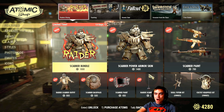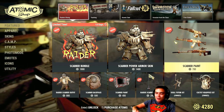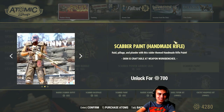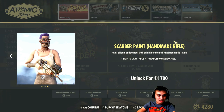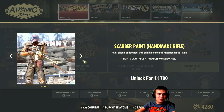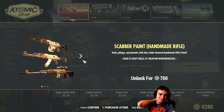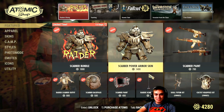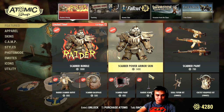Ooh, whoa. Oh yeah, oh yeah, oh yeah, baby, finally. Wow, that looks freaking cool as hell. Finally, they delivered skins for the AK, man. I mean, handmade rifle. Oh, that is so cool. Nice. Wow, I don't even know where to look.